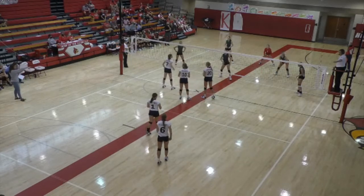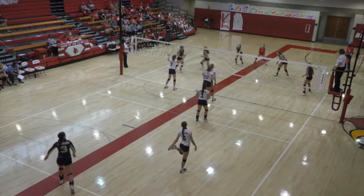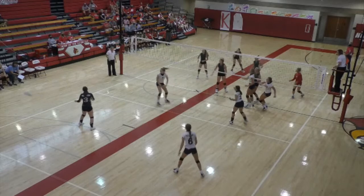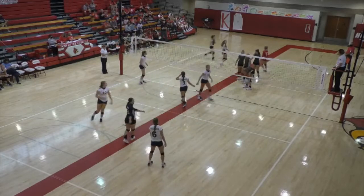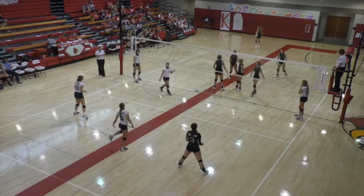Hockenberg goes out. Babcock comes in and Storrs back to serve. Serve comes across. Pass forward nicely by the Redmond. Now they set the ball on the outside. Ball goes across court. 17-19. Panthers out of position that time. And it's a 2-point lead for Smith Center.